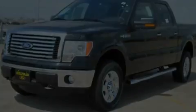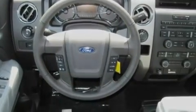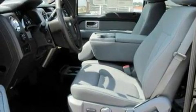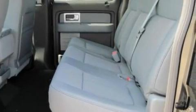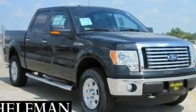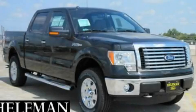Its top features include cruise control, a 4-speaker stereo system, a double wishbone independent front suspension, automatic locking wheel hubs, an engine immobilizer theft deterrent system, fog lamps, 12-volt power outlets, a low tire pressure indicator, privacy glass, and folding rear seats. Stop by today and test drive this vehicle for yourself.